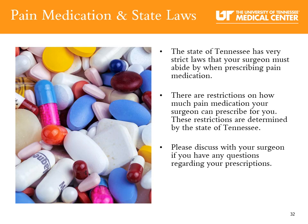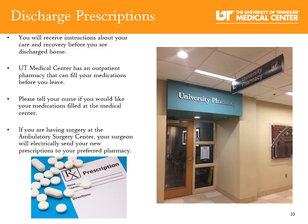Pain medication. The state of Tennessee has very strict laws that your surgeon must abide by when prescribing pain medication. There are restrictions on how much pain medication your surgeon can prescribe for you. These restrictions are determined by the state of Tennessee and not your orthopedic surgeon. Please discuss with your surgeon if you have any questions regarding your prescriptions. For your convenience, the medical center has an outpatient pharmacy that can fill your medications for you before you leave. Please let your nurse know if you'd like to have your medications filled here at the medical center.